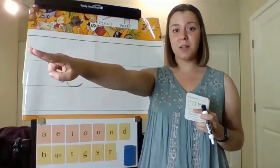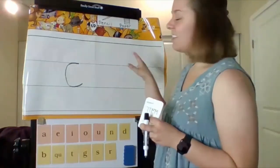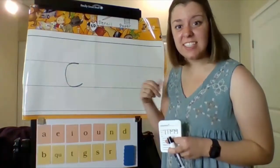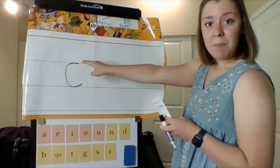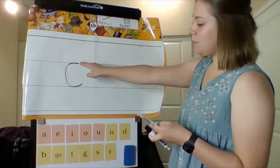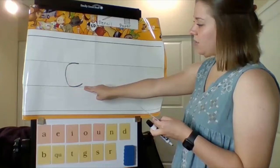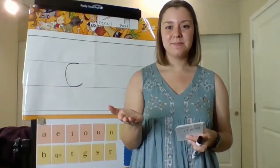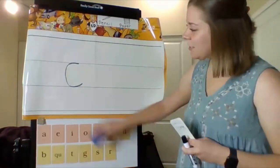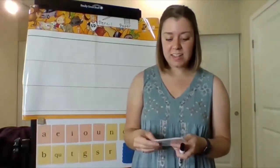And the last thing that we're going to do is take our super straight arms. Remember, we don't want T-Rex arms because then it's hard to write. If I was going like this, it would be hard for you to see. So you're going to have a super straight arm and you're going to point at my board. Point to the plane line. Start to fly backwards and go down and around the grass line. C, cat. Awesome job, friends. I'm going to erase that letter C, and then we're going to move on to our next letter.